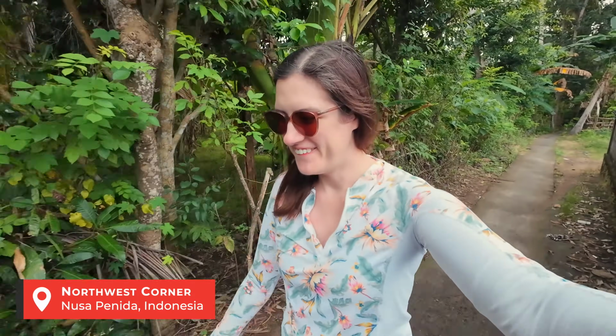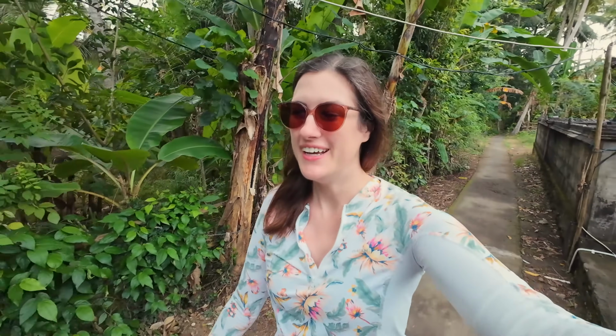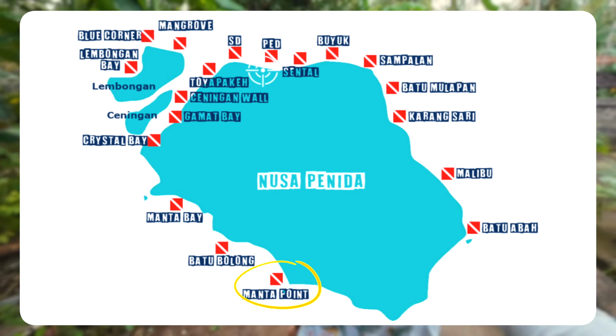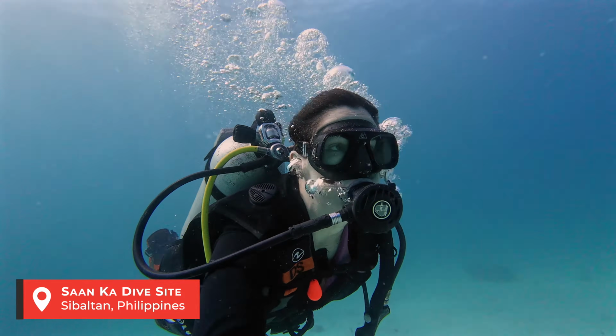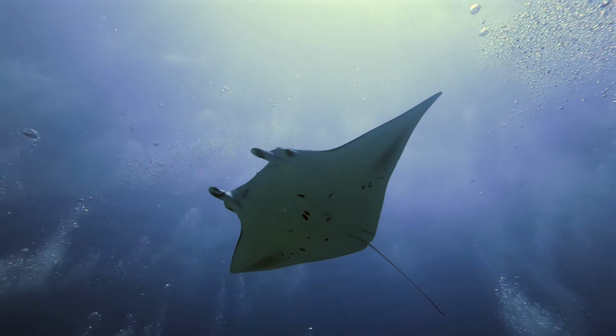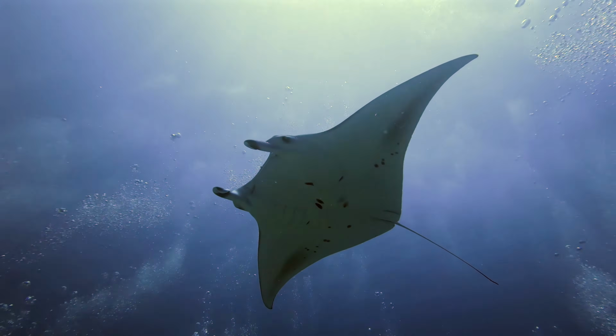Good morning. We are heading out on 2 fun dives today here in Nusa Penida. We're going to Crystal Bay and Manta Point. We've made a couple of attempts over the past few months to see mantas while diving and it's just never happened, so we really have all of our fingers crossed that today is going to be the day. Manta Point is known for having anywhere from, well, I guess no mantas, but 1 manta to like 20 mantas. You just never know what you're going to get.